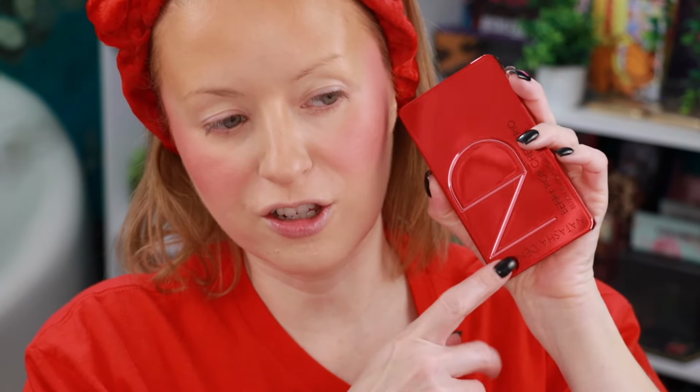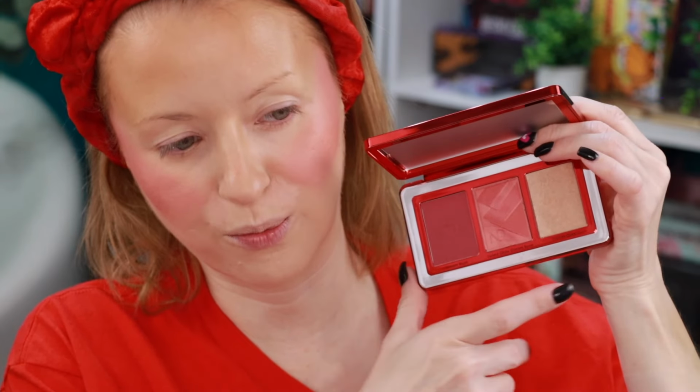Now for highlighter, I did get a new Natasha Denona Berry Pop Cheek Trio because if you saw one of my last Get Ready With Me's, I had used this in that video. Actually, it was a full face of doing Natasha Denona makeup, but mine came broken. So I ordered this from the Natasha Denona website.